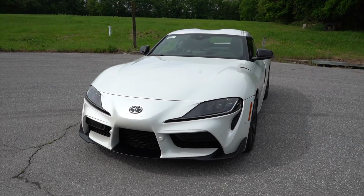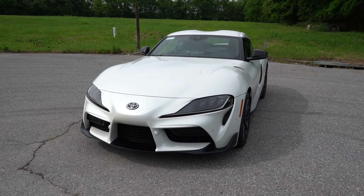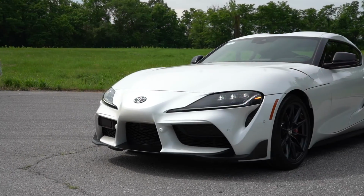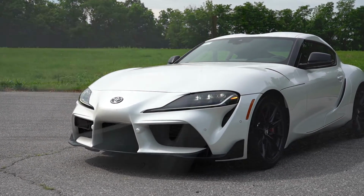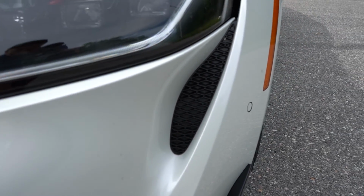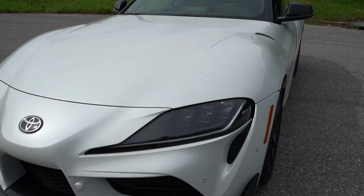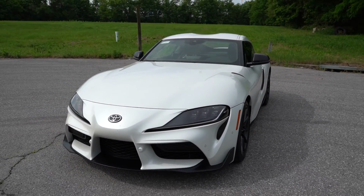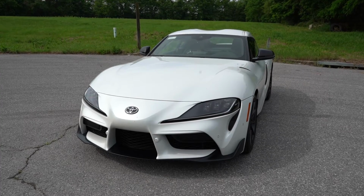You got an aerodynamically enhanced front splitter. You guys can see that. That is finished in matte black. That looks dang good up there. And in case you're curious about these accents found just behind the headlights, they are not functional. It's actually filled in with plastic, but I did want to mention that because every now and then somebody will ask. But that pretty much rounds out the front end of the Supra. Let's now go ahead and swing around to the side.